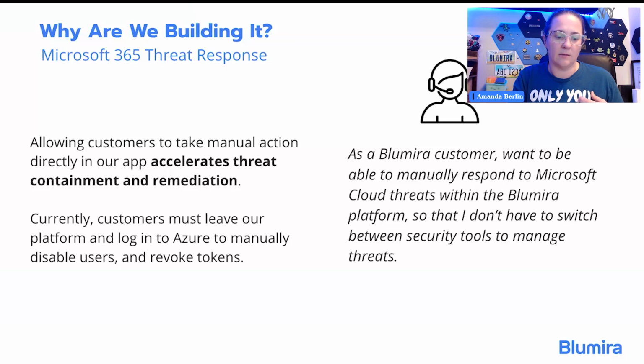And a lot of the feedback that we get, which comes from all of you, is that customers really wanted the ability to respond to those threats without having to exit the Blumira application, log in, do two-factor auth, get to the right portal in Azure, disable, revoke, reset passwords, like all of the different things that you have to do in an incident response. It would just be easier if we could just reach out and help you do that inside of the application. So that's what we're starting to build now. And it really just accelerates the speed at which you can remediate whatever threat that is.